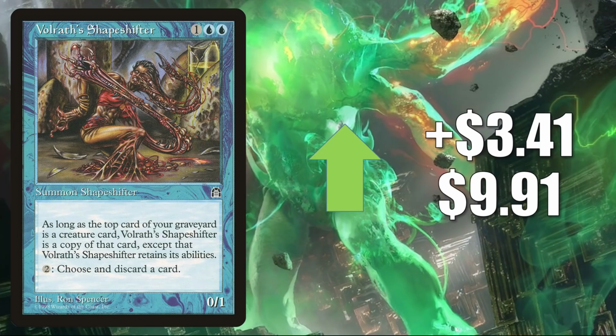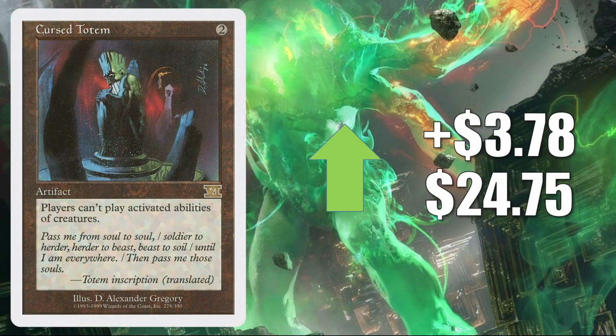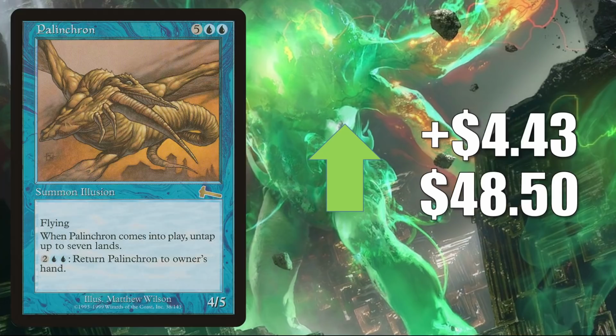Volrath's Shapeshifter doesn't see a ton of play right now in Commander, but it is a pretty decent card, and it is on the Reserved List. It goes up $3.41 to $9.91. Cursed Totem from 6th Edition, again, sees a fair amount of play in various decks. It goes up $3.78 to $24.75.